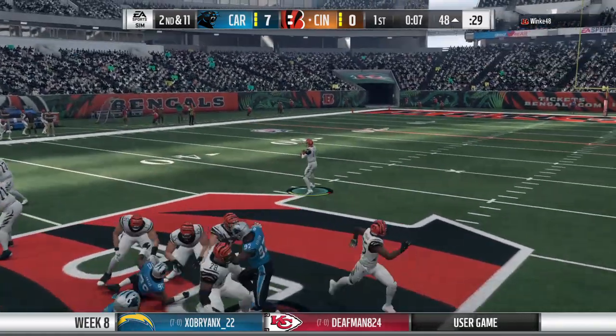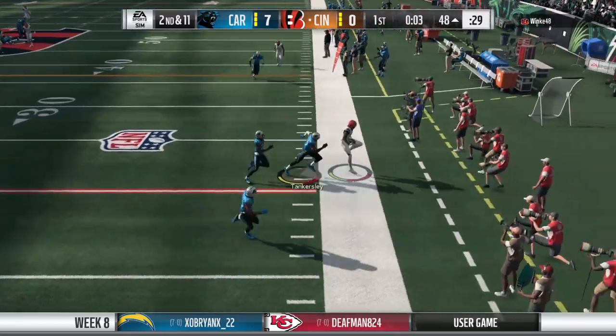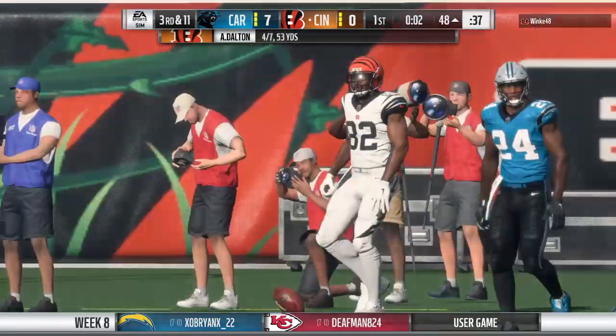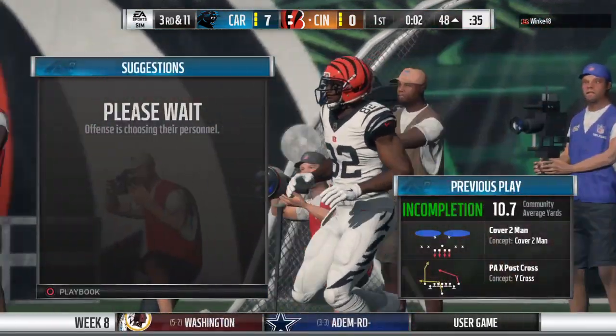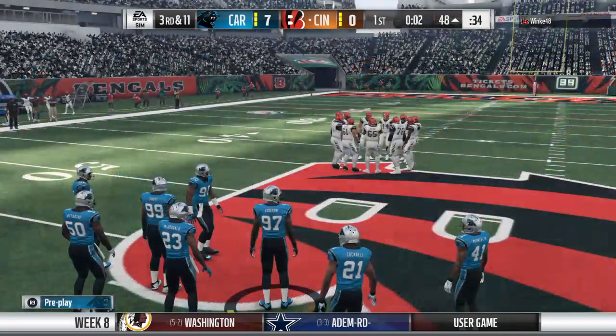Fakes the give to Bernard. Dalton. And this is going to be caught, but they'll say out of bounds. So it's incomplete. He was looking for Terrelle Pryor that time. And it's third down.